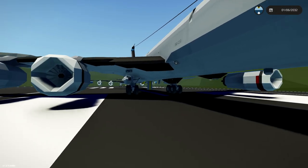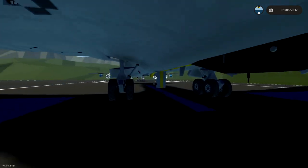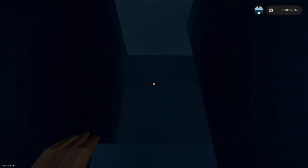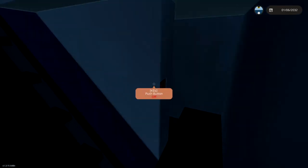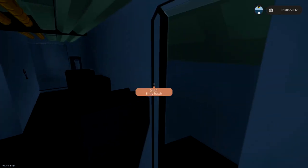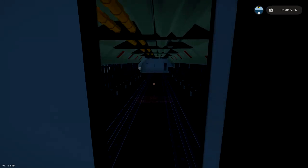Okie dokie. So, first things first, we actually have to get inside of the first one. How do we do that? Well, we run to its butt and we climb in its butt. There we go, just like that. That is awesome. We're then going to go around this corner. We're going to go ahead and push that button. Presumably that lifts up the stairs, the ladders. And we can head to the front of the aircraft.